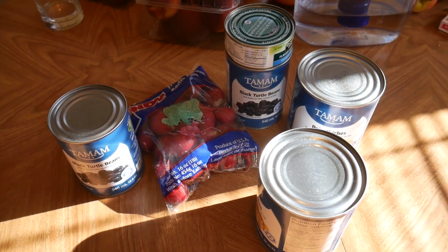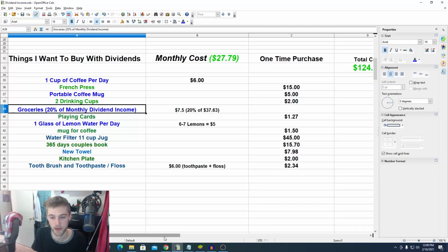So that's why I do this update, and why I show you the different things I'm buying, and how over time your dividends can start to pay for things and make your life easier. Over the course of next week, I'll do an update on how my dividend investing case study is going, where I show you the things I'm buying as a representation of our dividend income. We're not really using our dividend income, but I'm using it as a representation of how you can pay for everything in your life.